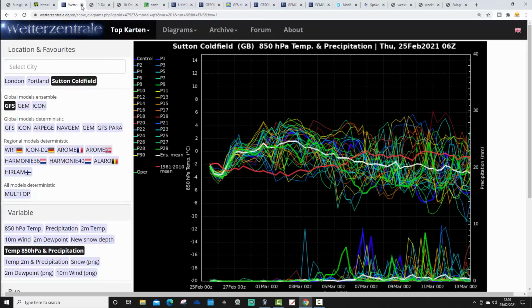I can say mild, as I say, into the end of February and on into March. But signs will change later on through March. We talked about this in videos a lot lately. There are still signs of a change into the second week of March in particular.